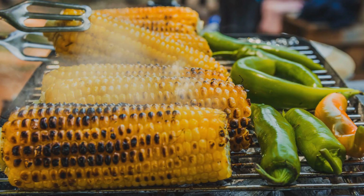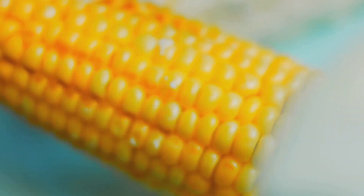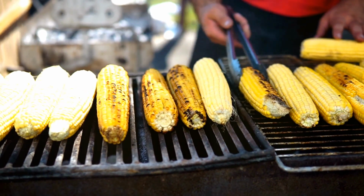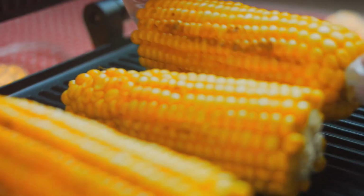Start by soaking the corn in cold water for about 30 minutes. This helps to prevent the husks from burning on the grill. While the corn is soaking, prepare the herb butter. Simply combine softened butter with chopped fresh herbs like parsley, chives, and a touch of garlic. Season generously with salt and pepper.